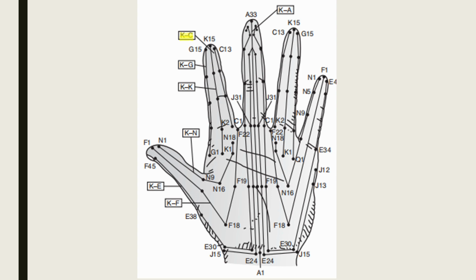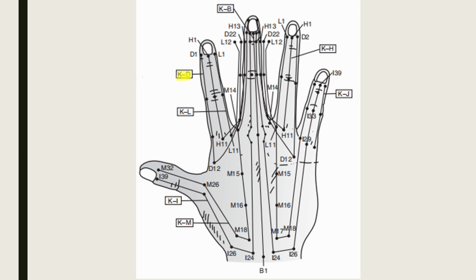Lung, KC, is located on the palmar side and originates at K812 point and runs to the index and ring fingers from the metacarpophalangeal joint to the tip of the finger along the edges of the fingers adjacent to the middle finger. 13 points. Large intestine is KD, located on the dorsal side of the index and ring fingers and runs from the tip of the finger to the metacarpophalangeal joint along the lateral side of the finger. It continues to flow on the dorsal side of the middle finger on the lateral side from the metacarpophalangeal joint and then turns to the palmar side, ending midway between the distal interphalangeal joint and the tip of the finger. There are 22 points.